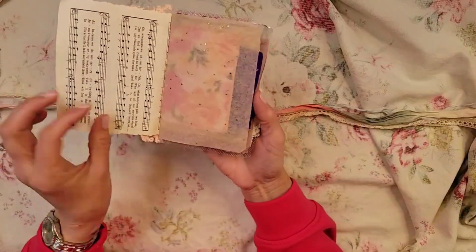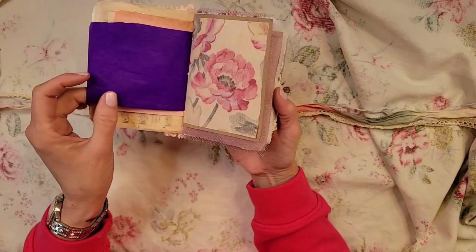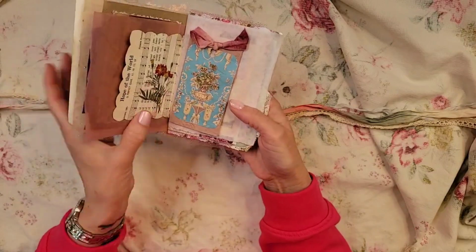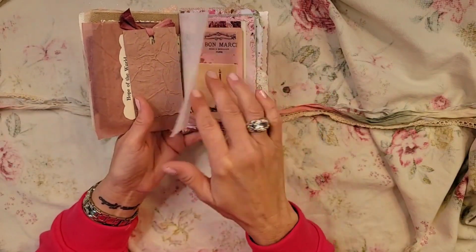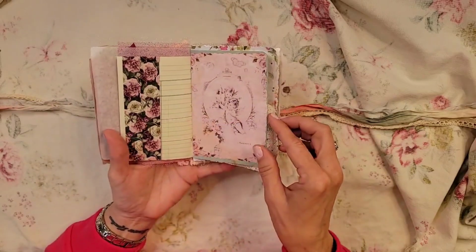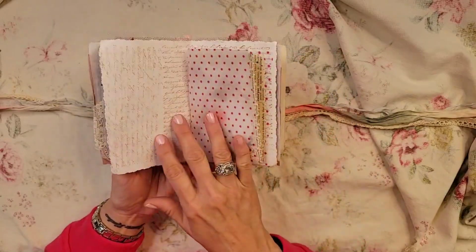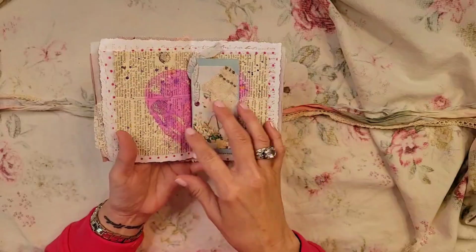I probably won't even talk. I'm just mesmerized. Isn't that gorgeous? G loves purple. I love this journal so much. This is just adorable. I wish I had music to set it to, but I don't know how to do that. I hope I'm in screen. Isn't that precious? Look at that. That's the sweetest. Again, this is one that she made for Georgia.